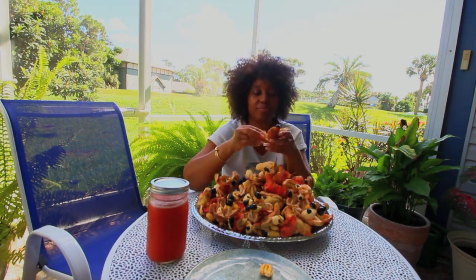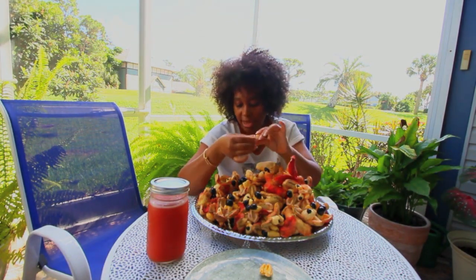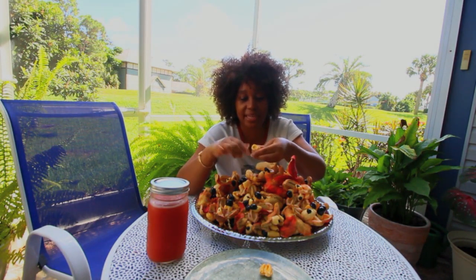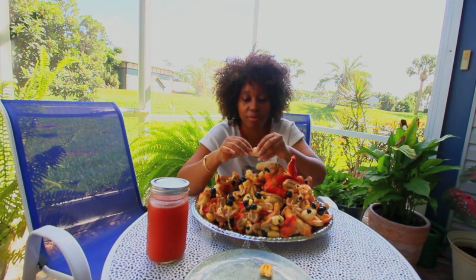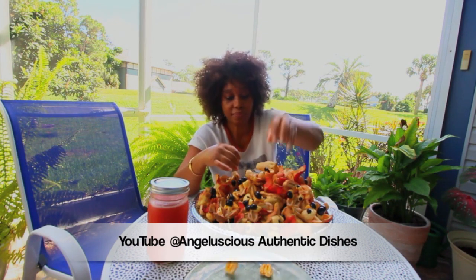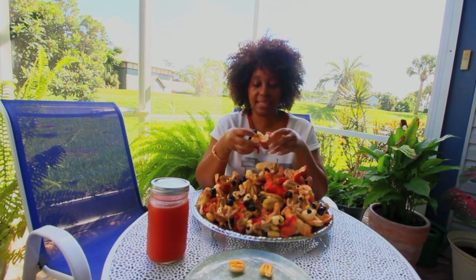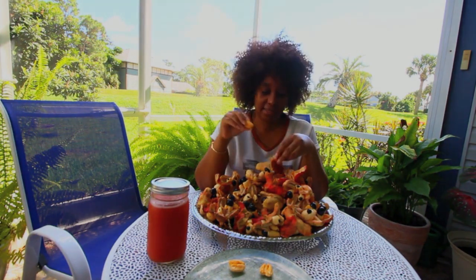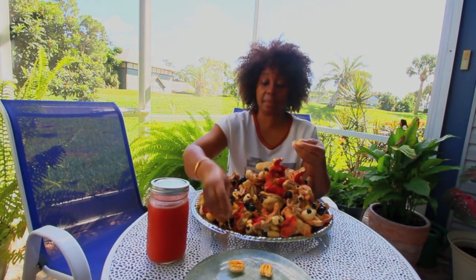So yeah, I got fresh ackees and I am really excited. Organic, okay? Organic ackees grown in somebody's yard in South Florida. And I'm going to cook them and make me some ackee and codfish or saltfish, maybe not cod. Sometimes it could be pollock, but it's gonna be fantastic.